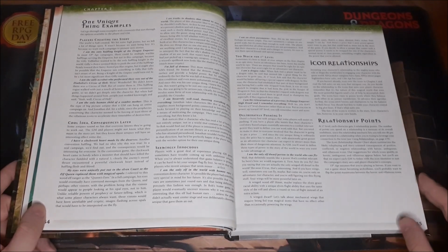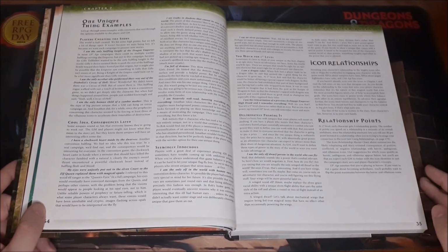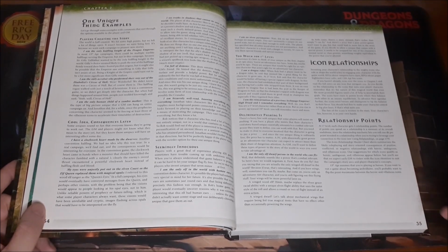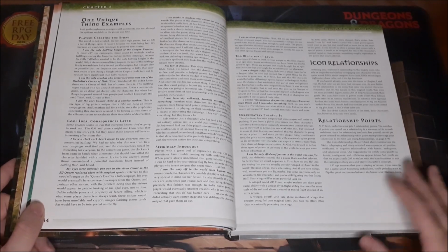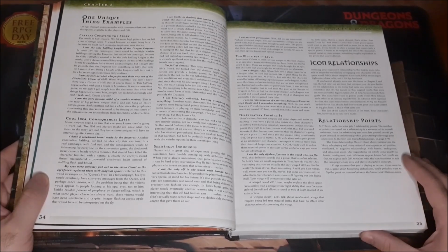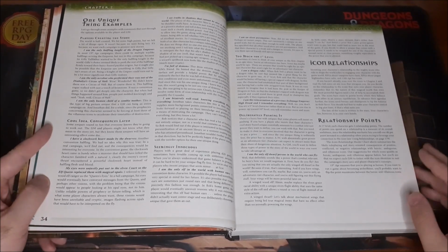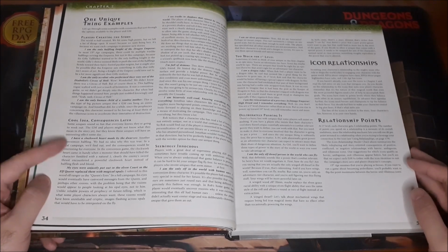So, for example, they have one here that's seemingly innocuous, which says that I'm the only elf in the world with human ears. And that's interesting. Again, it's something that's not mechanically overpowering, but it could create some interesting role-playing situations. There's ones for players creating the story. One of them here says, I'm the only human child of a zombie mother. So again, that's an interesting thing that you can create stories with.